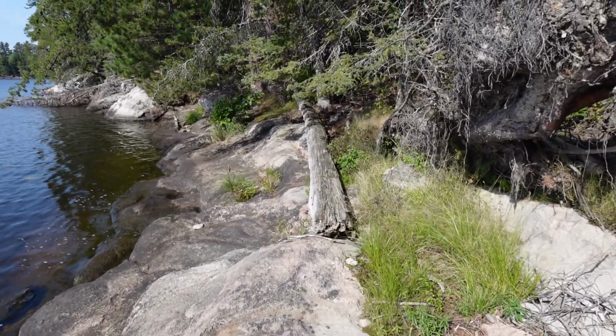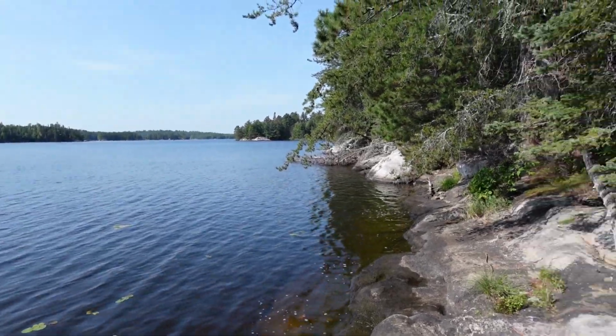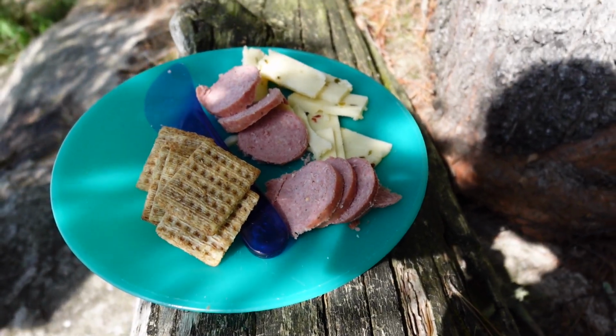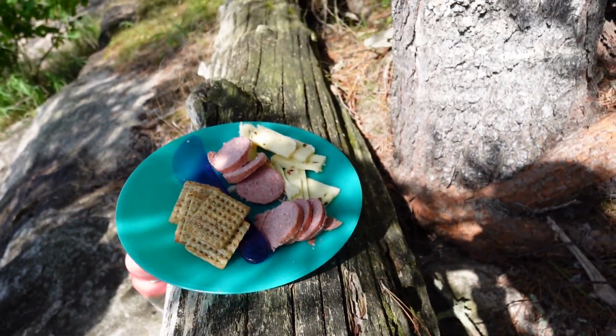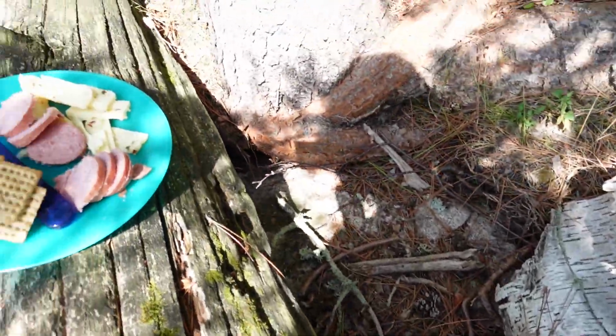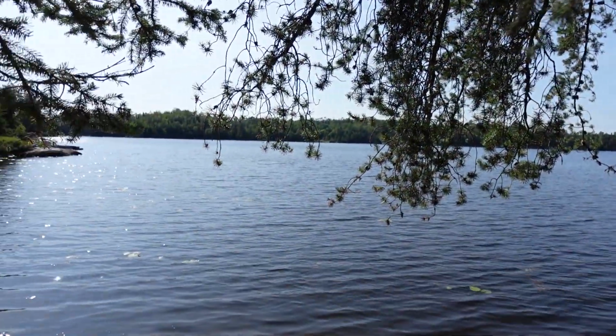Okay, we've walked down a little bit along the shore and there's a nice log bench, beautiful views. Yeah, I think this is a good place to eat lunch. All right, for lunch we have just meat, cheese, and crackers, plus a bunch of other little snacky stuff in here, trail mix, whatever. So here we are, here's the view. Very nice.